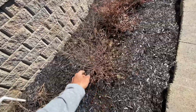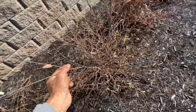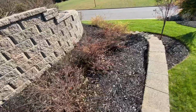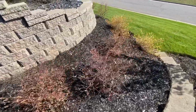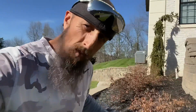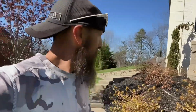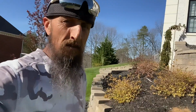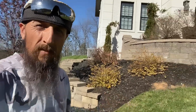So these, they're coming back out, but in the wintertime, they're just ugly and dead. All right. So we got 4 of those. I think we should replace them with evergreens. So we'll replace that corner with evergreens, and that'll help that stay fuller instead of empty in the wintertime.